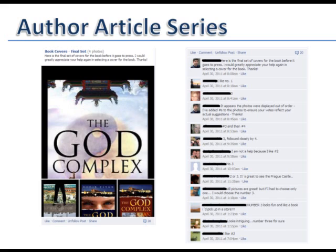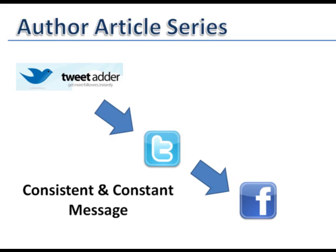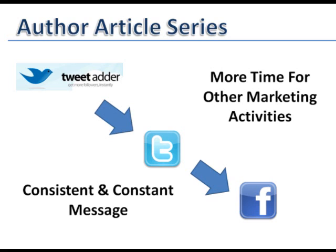So, another nice aspect of social media is the ability to integrate and automate your communication. So, as we saw before, with your Twitter account, you can automate it using something like TweetAdder, and then through Twitter's settings, if you go to Profile, you can then integrate your communication so it feeds directly through to your Facebook fan page wall. So this will ensure both consistent and constant messaging while simultaneously reducing your workload.